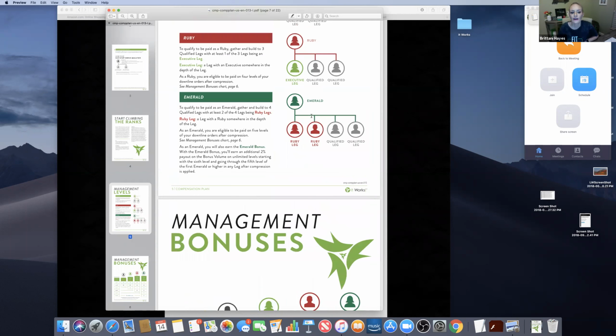But all an Ambassador Diamond chart is a bunch of Rubies. So essentially, once you go Ruby, the name of the game is helping as many people go Ruby as you can, because we have a little saying in the company, Rubies build diamonds. They don't really build diamonds. That annoys Amanda Stein because she used to sell diamonds, but Rubies build diamonds.